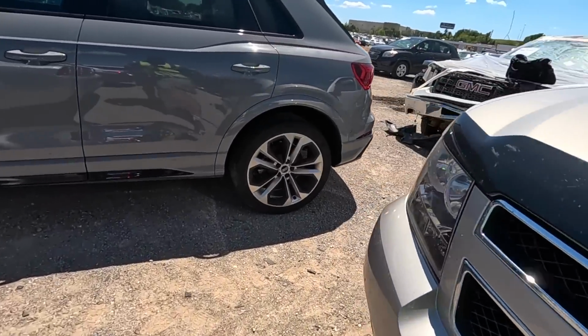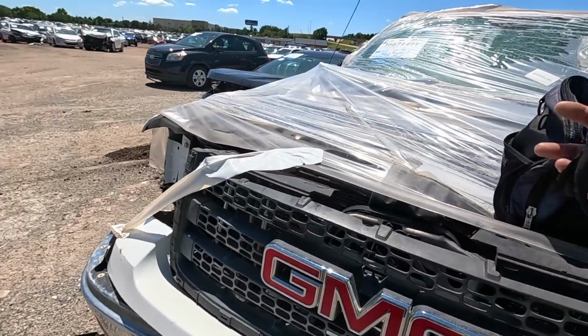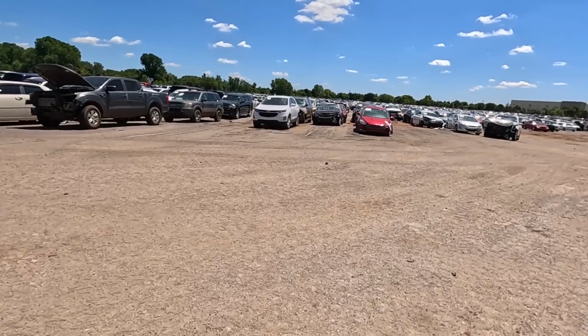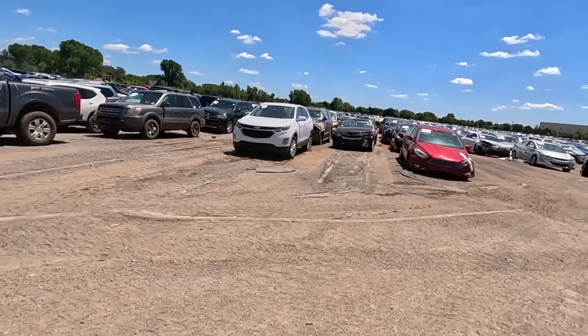I do like this, but this is just not what I'm looking for. I've got the lot number on camera here, so I can go back if I decide I want to look at it. But I'm looking for a truck. That's what it comes down to. I really want to find a truck.